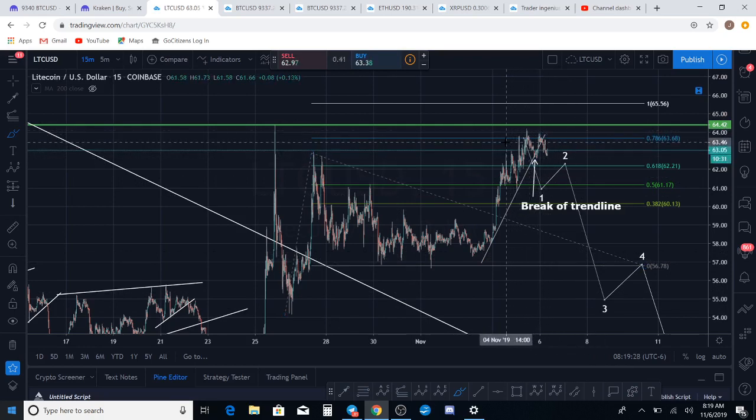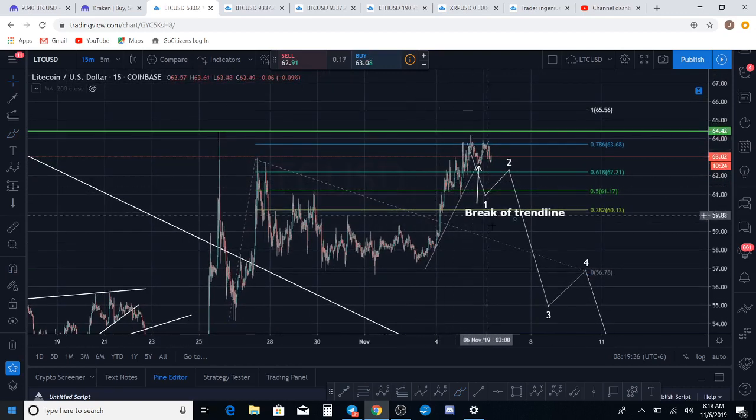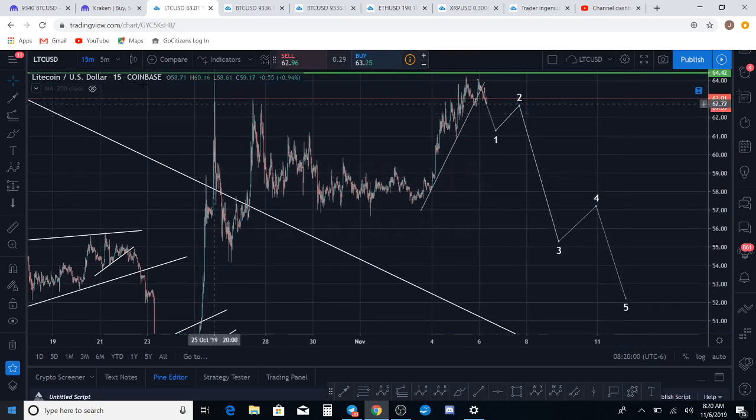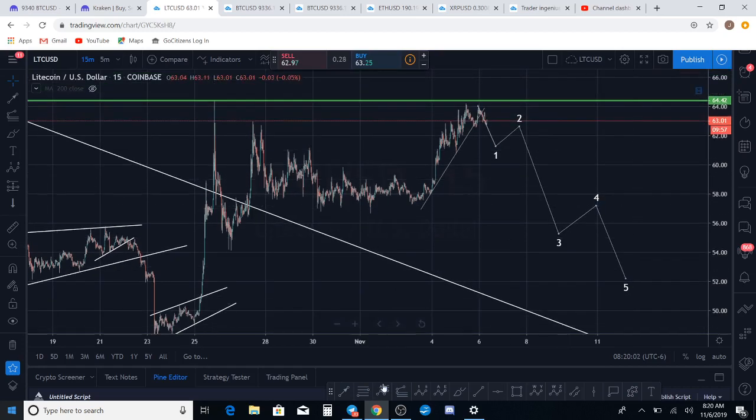So there's a good chance that this move is finished. It's not going to break the high, and will continue down from here. We might even get some more sideways chop, hit it one more time, and then come on down. I am looking for potential five waves to the downside from where we are. We might have one more hit to the high, but I'm hoping we don't break the high, and then we come down in about five waves to finish out this larger structure, which would be a larger ABC pattern.